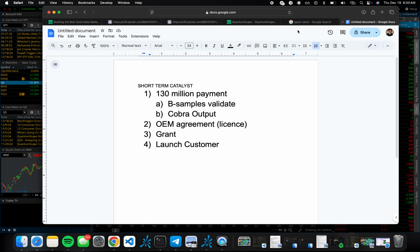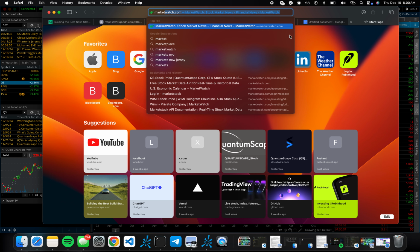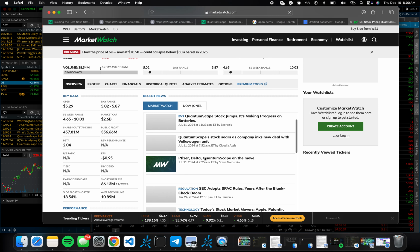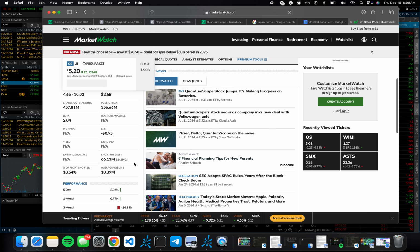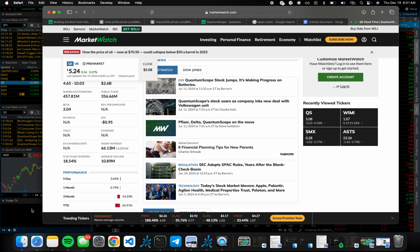So that being said, the current short interest on QS, I'm going to Market Watch so you guys can take a look at that. We're looking at 66.13 million shares sold short, which is about 18.54% of the float. So this is starting to get heavy over here, and we have a lot of fuel to go upward. So with these catalysts, and when I show you the chart, there's a lot of reward for what's coming up.